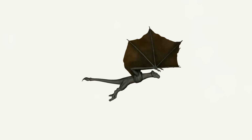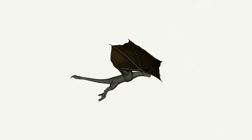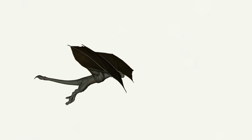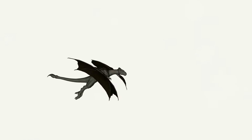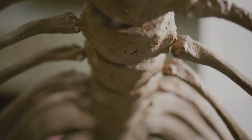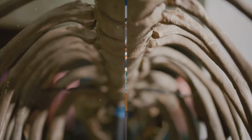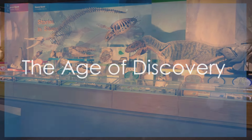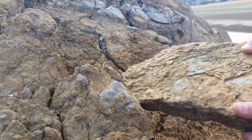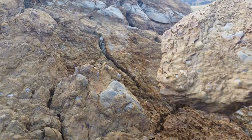This discovery not only revolutionized our understanding of dinosaur appearance, but also provided compelling evidence for the evolutionary link between dinosaurs and birds. The intricate structures of feathers, once thought to be unique to birds, were now found in their dinosaur ancestors. The journey into the past begins with the dusty shelves of museums and the remote dig sites where the first dinosaur bones were unearthed.